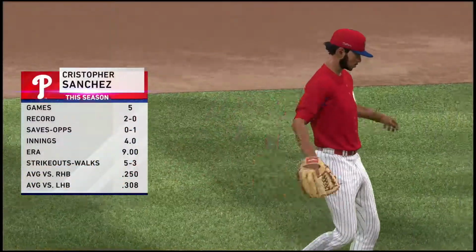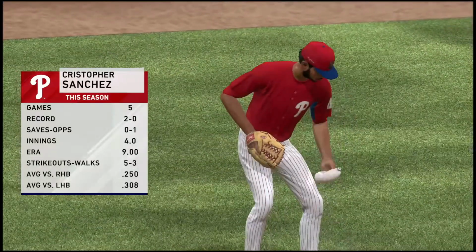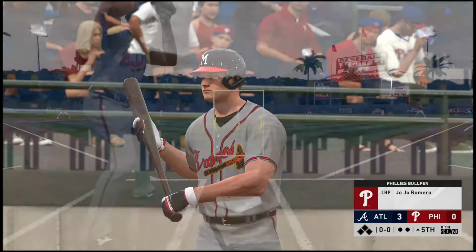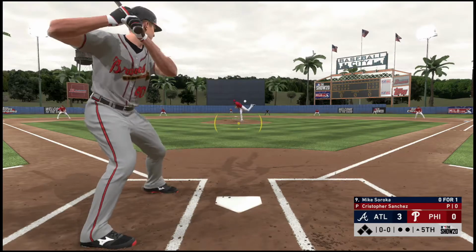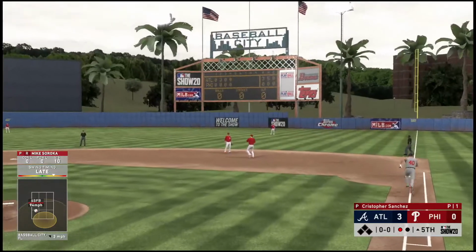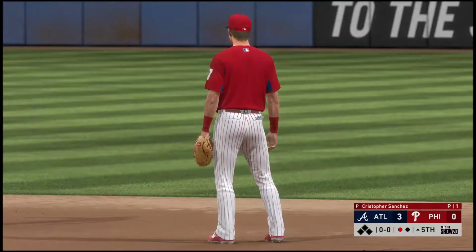Christopher Sanchez makes his way toward the mound now as he'll appear in his 6th ball game of the spring. So digging in now, Mike Soroka. Hit it hard but lined out in his first at-bat. And now a pitch on the way. And he gets him to pop it up on the right side of the infield. There to make the catch is Hoskins, and that's the first out of the inning.